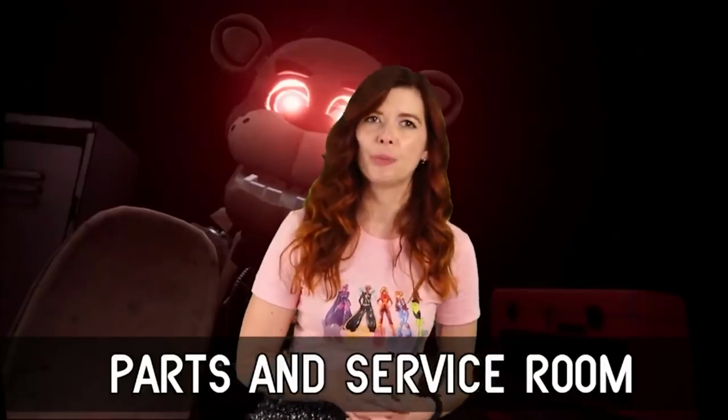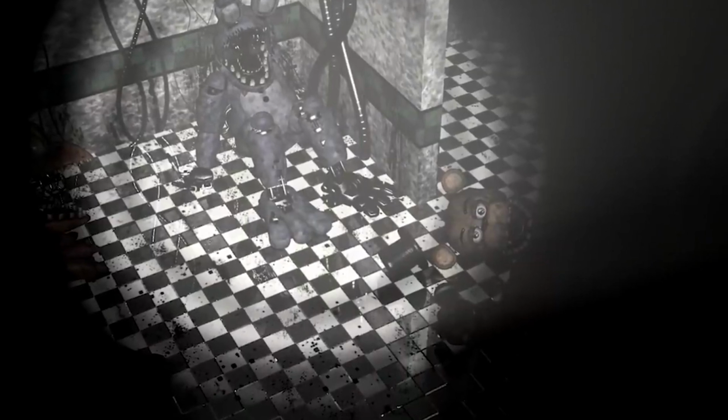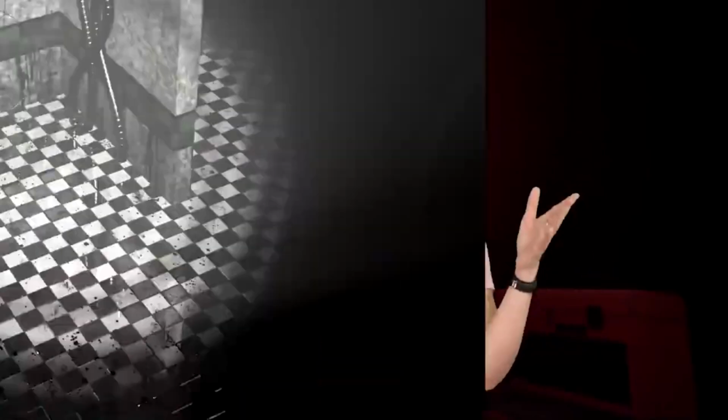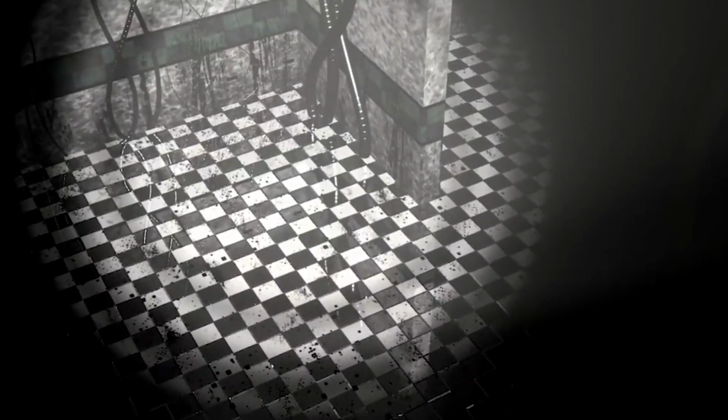Number 6. Parts and Service Room. FNAF 2. Another spooky area we are forced to monitor on a regular basis is the Parts and Service Room in FNAF 2. This area is often terrifying in appearance because of how dilapidated it is and how broken down and tattered the animatronics here also appear. The animatronics who have fallen into disrepair often appear here, hence the name Parts and Service.